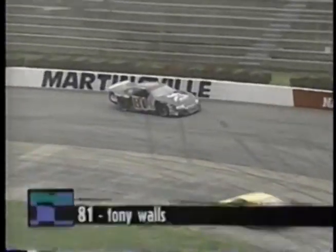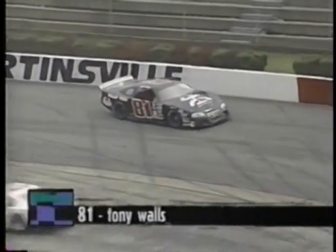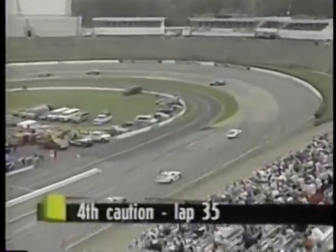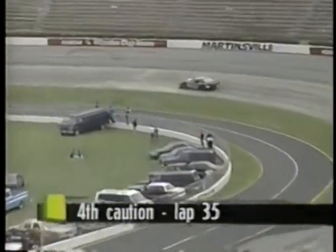And there we go. Porter and Walls come together. Walls will spin up toward the wall. No caution as of yet. Now they wave the yellow flag for the 4th time. And Tony has the car refired as the leaders are now coming out of turn 4. Tony will need to get that car turned around to keep from losing a lap. He will not lose a lap. He will fall in behind at the tail of the field here on lap number 35.